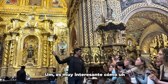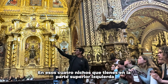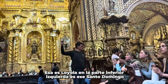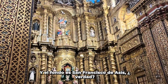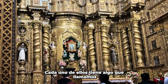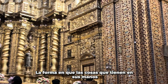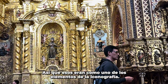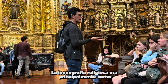Now, it's very interesting how in this church we have niches from different orders of saints. See, in those four niches, in the upper left, that's Loyola. In the bottom left is Santo Domingo. Upper right is Pedro Nolasco from the Mercedarios. And at the bottom right, that's San Francisco of Assisi. Each of them has something we call iconographic symbols. You can identify them by the way they dress and the things they have in their hands. San Francisco has the stigmata and a skull. Those were some of the elements mainly used in religious iconography.